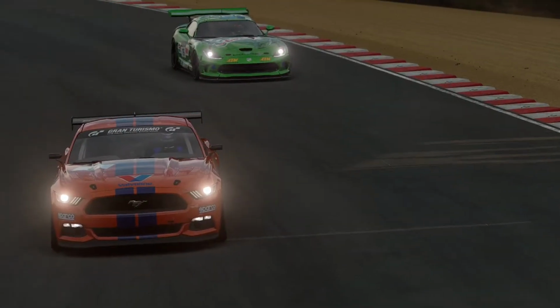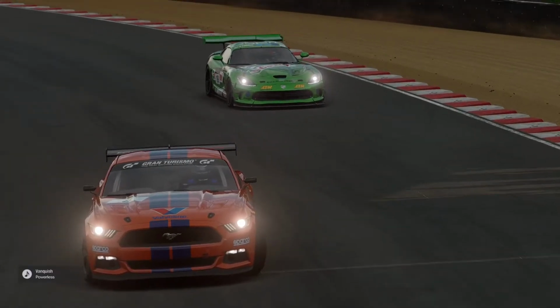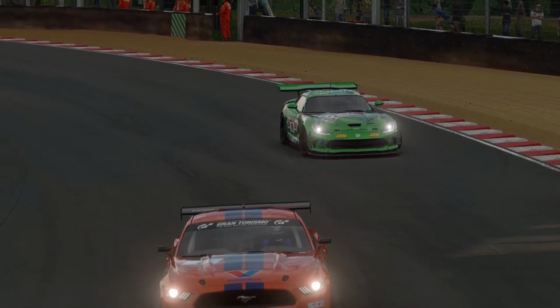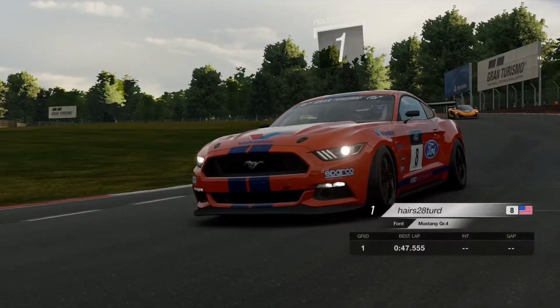Here we go. It's round 8 of the 2019-20 exhibition series on the manufacturer series. It's time to get ready to race on the short course of Brands Hatch, and let's get started.